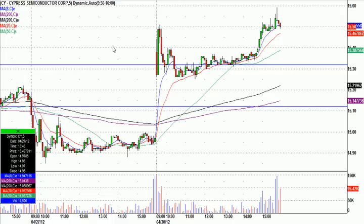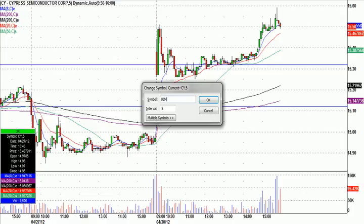But either way, CY never came close to the stop, and certainly I don't think I'm going to add any results to the results page today, because I only put highlights on there. Didn't have anything that got killed, but didn't have anything really to brag about. But CY, almost a 15.60 from a 15.30 entry. It took all day, and the stop never got hit. Again, nothing to brag about, but let's continue here.